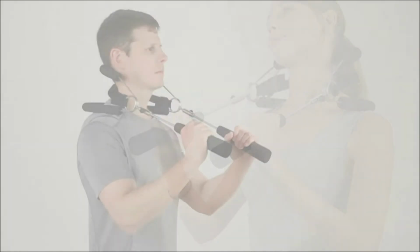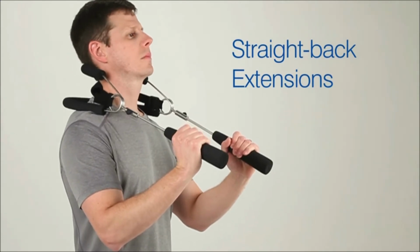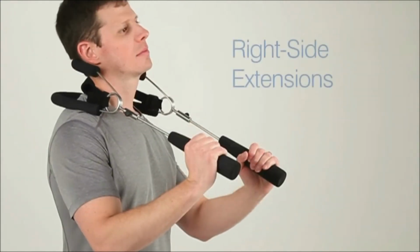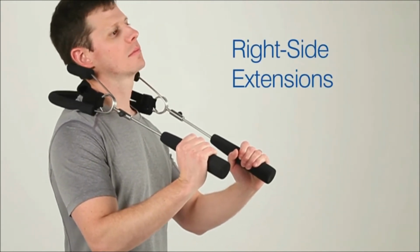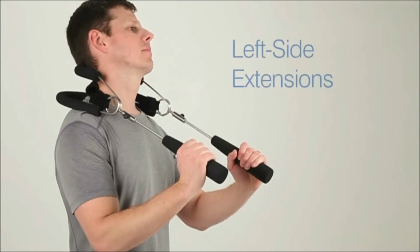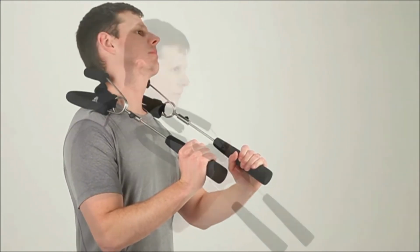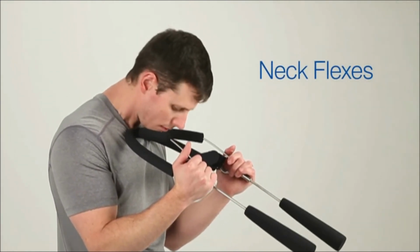These exercises include straight back extensions, right side extensions, left side extensions, and neck flexes for strengthening, tightening, and toning the neck.